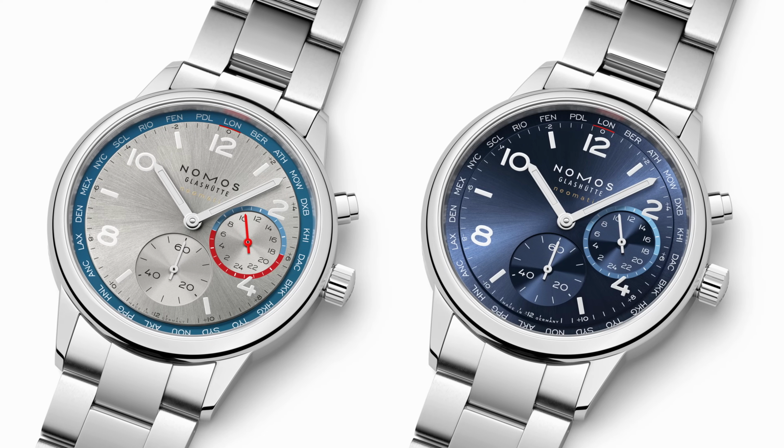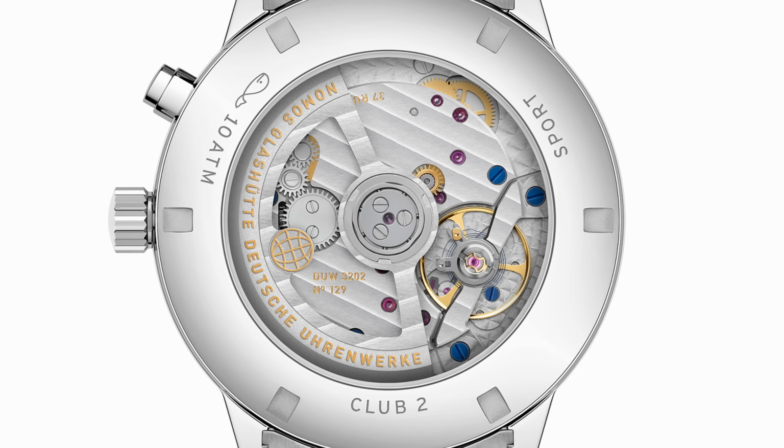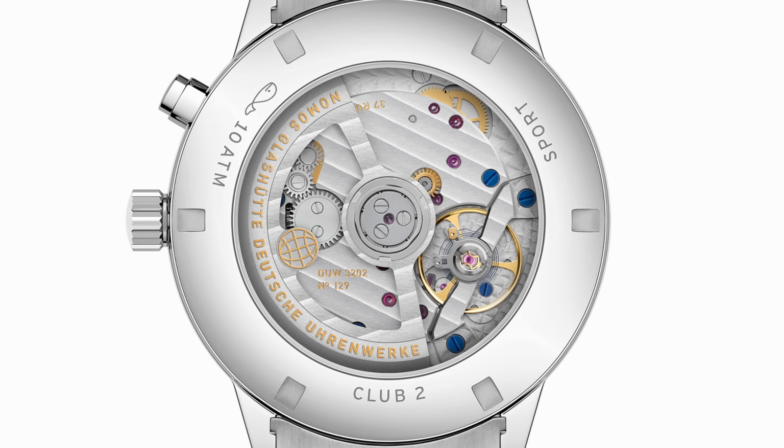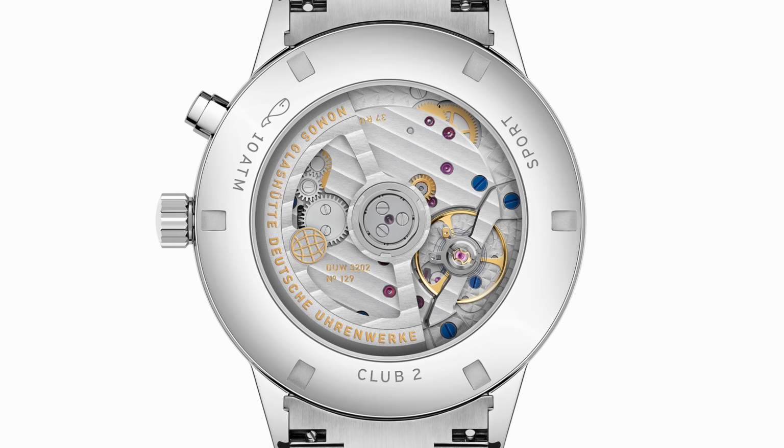Alongside the more formal Zurich World Time from Nomos comes a new Club Sport Neomatic World Timer in both silver and blue, updated to keep active types aware of where they are in the world. A not too dissimilar display to the Zurich World Time is updated via the new caliber DUW3202, an automatic movement with balance bridge for extra stability when outside doing active things.